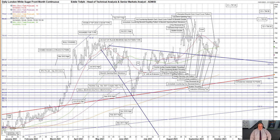Thus, a primary target X for the expanding wedge pattern was at 769, with a secondary hard to reach target X1 up at 797.30. Meanwhile, the primary target X2 for the reverse head and shoulders pattern, the one I'd previously referred to as being an out of place pattern, was in the 754.20 area, with a secondary hard to reach target X3 up at 784.90.